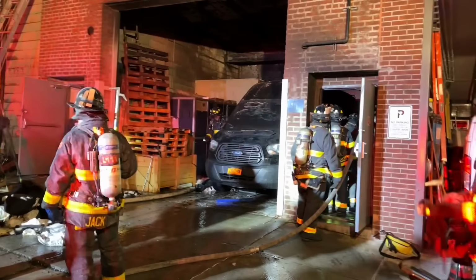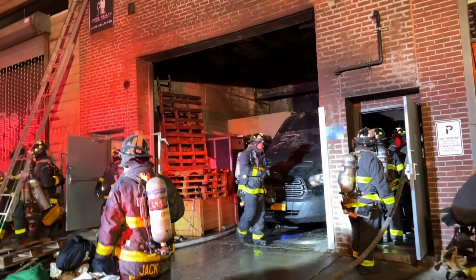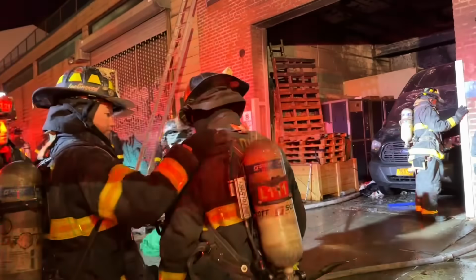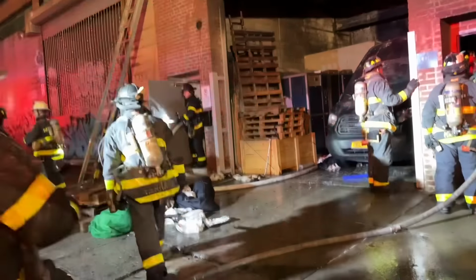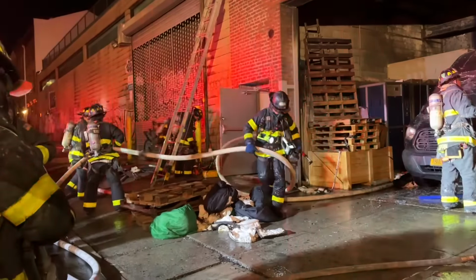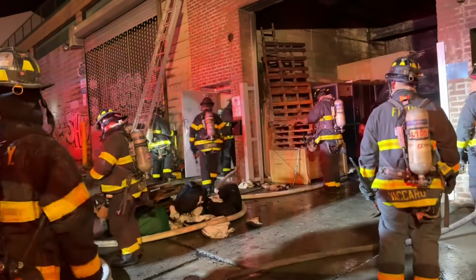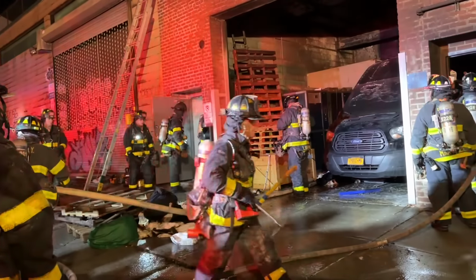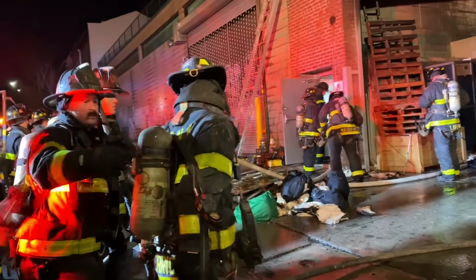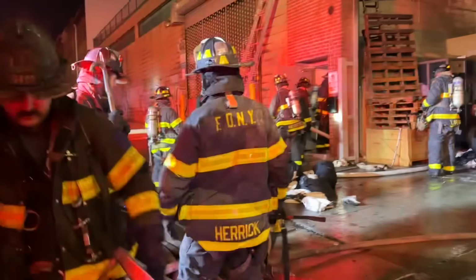So supposedly they have fire in the basement. They have fire in the basement. I'm not sure if the fire dropped down from the first floor or came from the basement up. They're pulling the line out now from the basement. A lot of obstacles in the way there, pallets and garbage and whatnot. But they're yanking that line out. It looks like they're done operating it, and they have this one here still operating. It looks like there's a big Ford van in there.